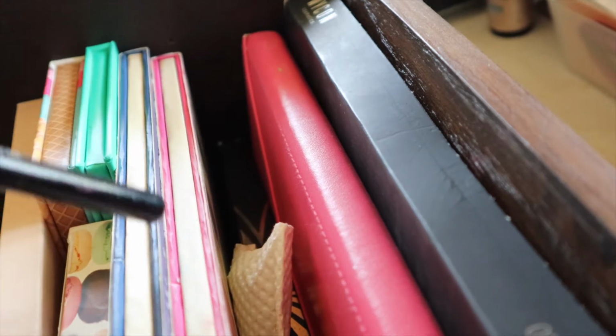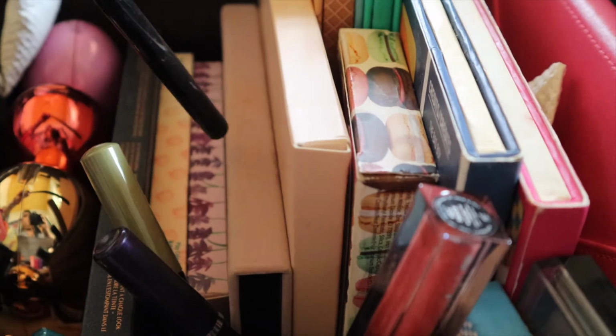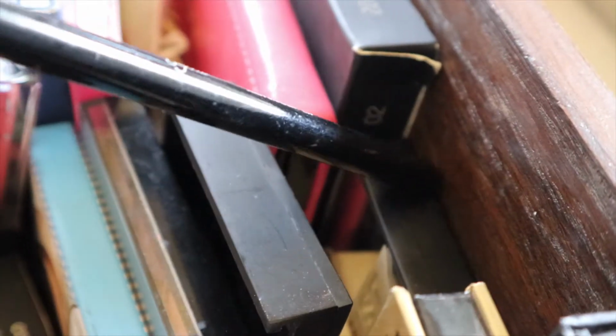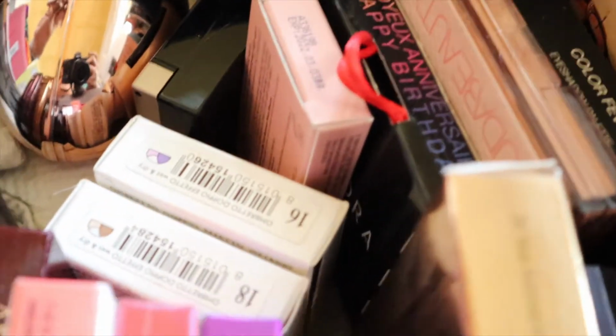22, 23, 24, 25. Those are from the Balm. 26, Juvia's Place, my only Juvia's Place palette. 27, 28. That's actually a 9 eyeshadow palette. 29, 30, 31, 32, 33. All right, here. Oh dear. 34, 35, 36, 37, 38, 39, my only Viseart palette, 40. And then let's count those Huda Niners. 41, 42, 43, 44. The Emerald palette fell down and broke. So 44 big ones. Yeah, Marc Jacobs 6 eyeshadow palette, 45. Yeah, altogether 45.